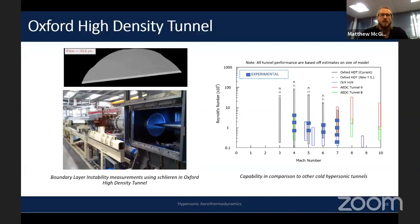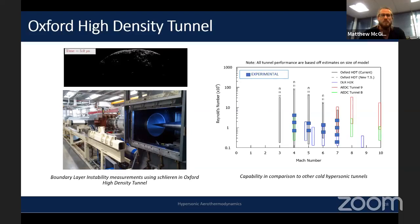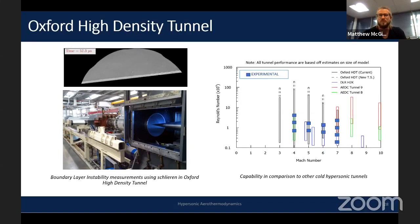So the high density tunnel is a Ludwieg tunnel. So essentially it operates by having a big high pressure reservoir at reasonable temperatures, a couple hundred degrees C. And then we have a fast acting valve, which is just behind that red gate valve, and it flows through a converging diverging nozzle onto a model. And so this experiment here was measuring boundary layer instabilities. So we had 5 megahertz Schlieren running, which measures the density gradients in the flow. And you can see those little kind of rope-like features build up. And they're the precursor to turbulence box growth and then eventually turbulence downstream. So it's, can we understand those processes of boundary layer instabilities, which then eventually lead to transition.